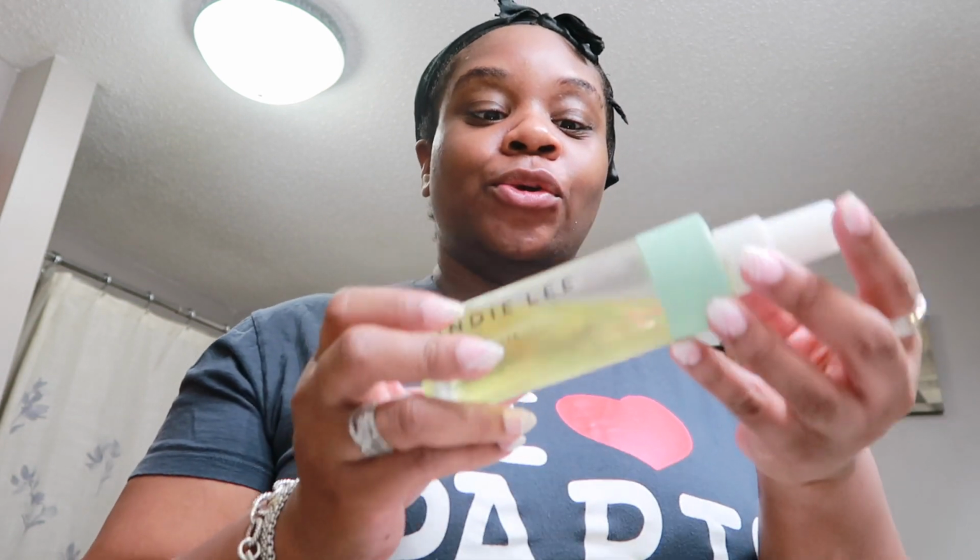After I use tonic, I actually use this First Care. It's like a Korean product, I think, that I just ran out of from Sephora. It's a little white bottle with an orange top. I'll usually use that first, and sometimes I'll even double use some tonic.